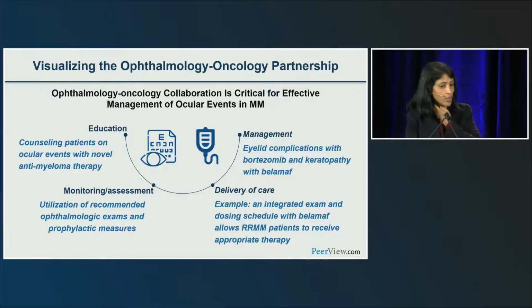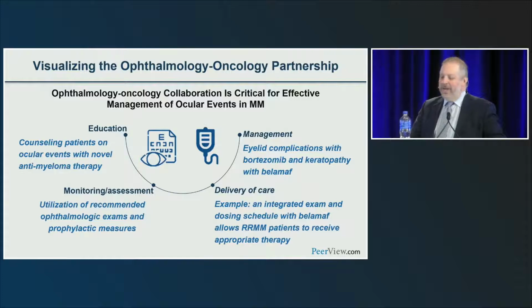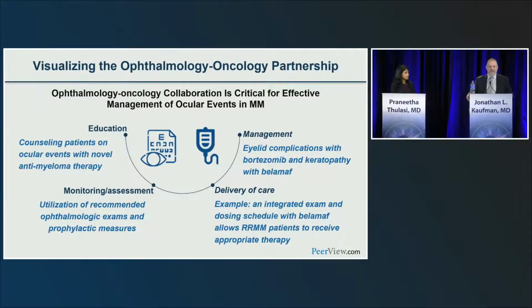This is a drug that's required a lot of co-management, but this won't be the last drug, unfortunately. I'm sure you have others in the pipeline that require lots of ocular monitoring here. Yeah. So I have a question for you. Do you need to be a cornea specialist to do this, to be a partner with the oncologist who's treating myeloma patients? No, you do not.